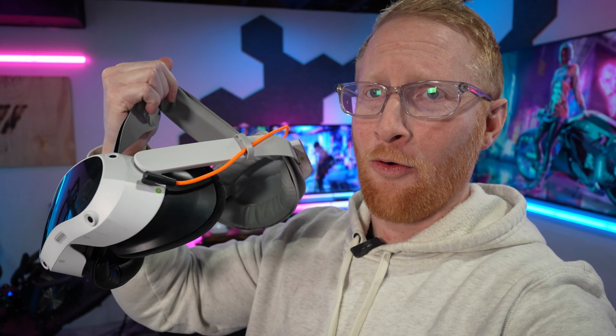One of the things that I love about this is that orange power cable that goes on there. I'm actually a really big fan of the color orange, but that is one of the things I really like about it, just that little flare of color.